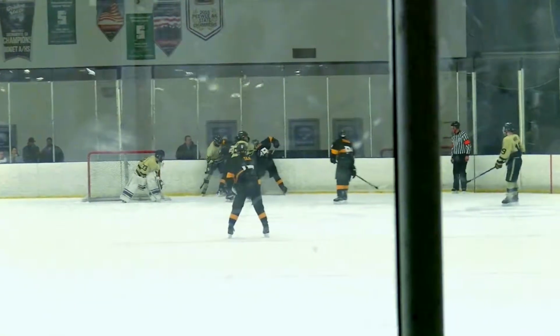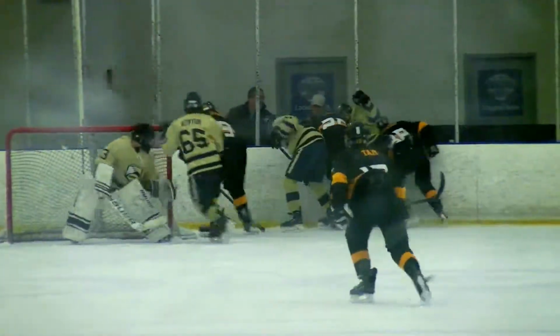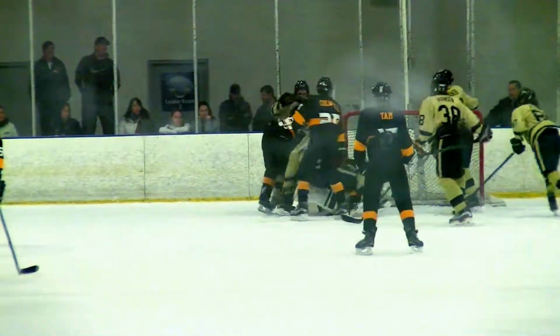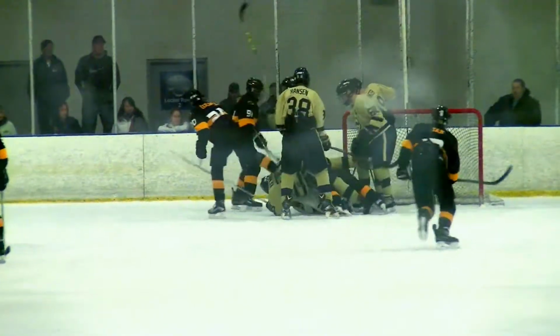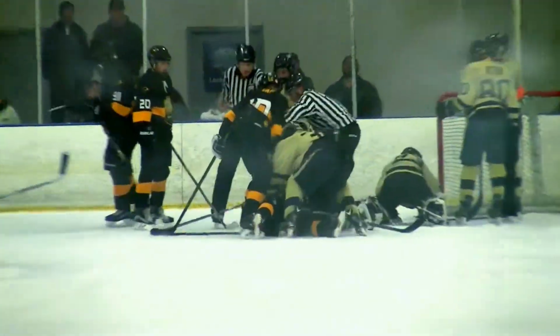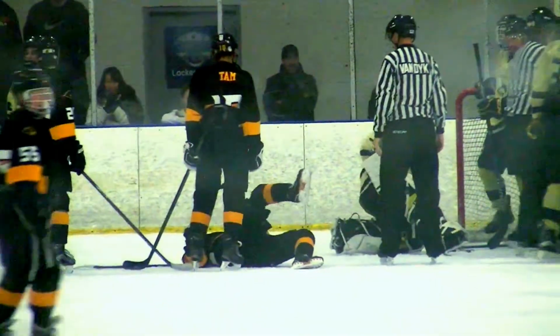where Maz goes to work on it. They dig behind the net, and Mark comes out with a puck, sends it to the front. Nathan Tam gets a shot towards the net. There's a scrum in front. GSE goalie is down. There's a pile of players, but the whistle blows, and the puck stays out for the moment.